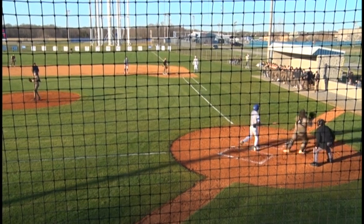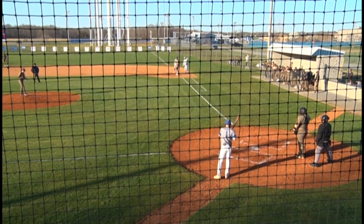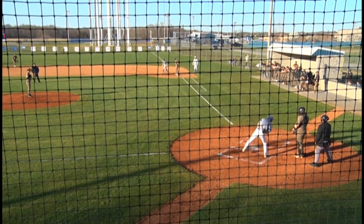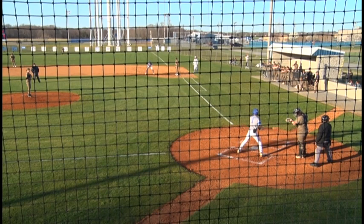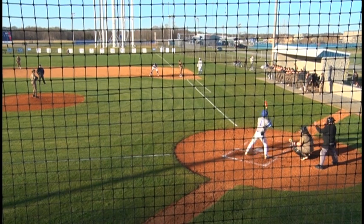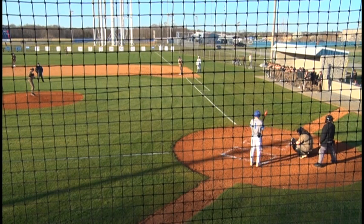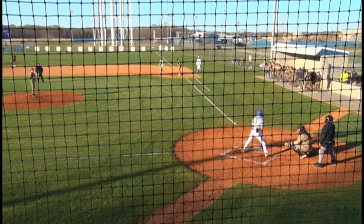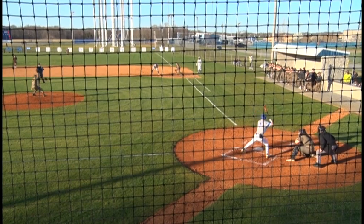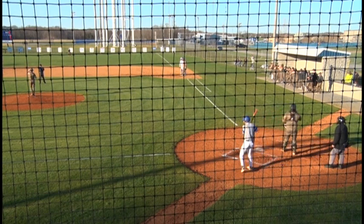Here's the pitch from Gammon. Lloyd fouls that one just over the press box, right over our head. Count 0-1 now. 2 outs. Gage Jones on first base for the Tigers. Tigers lead the Owls 1-0 in the bottom of the second inning. Lloyd calls for time, steps out of the box. Everybody relaxes for a sec. And now Lloyd steps back in. Gammon gets his signal. Pitching from the stretch. Here's the pitch, and it's in the dirt. Count 1-1 with 2 outs.